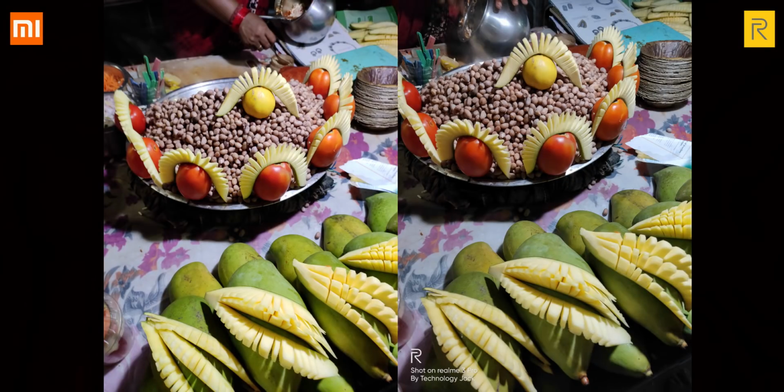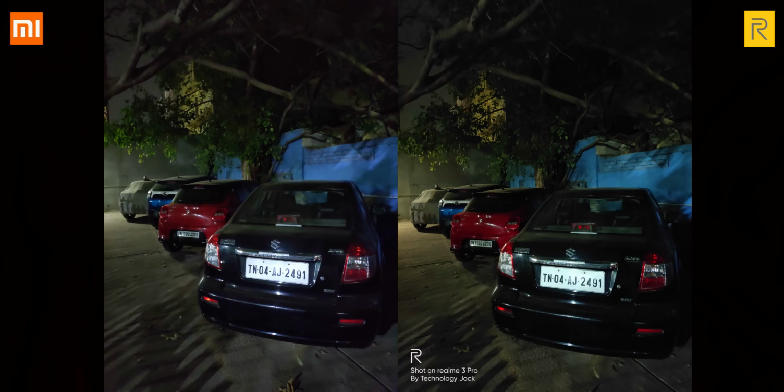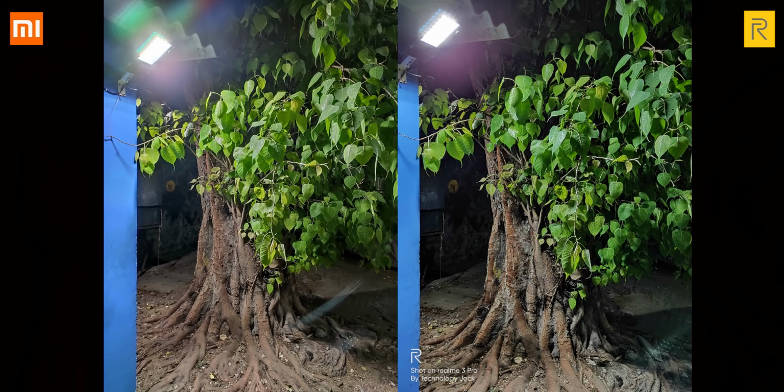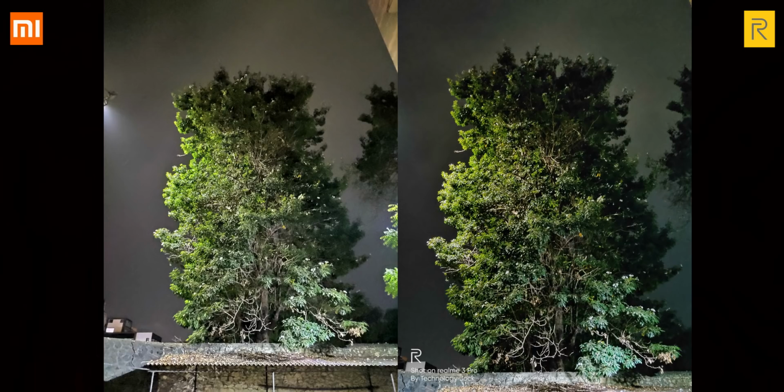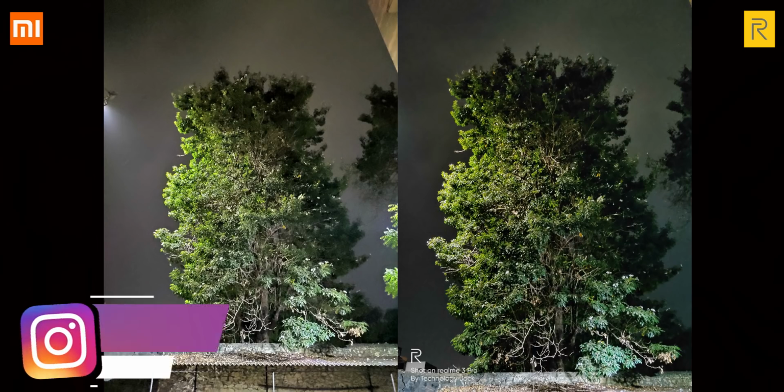Check it out. Now, these were shot with night mode off. Again, the quality is similar. If you look very closely, in some cases, the shadow details are better on the Note 7 Pro's images, as in the darker regions of the image are slightly brighter. And guys, there is actually one noticeable difference. And it's not in the image quality, it's in the shooting experience.